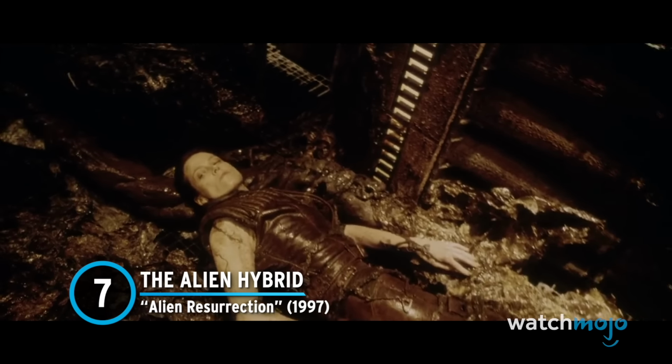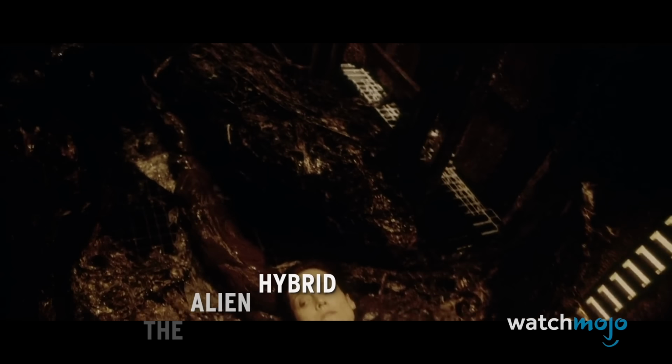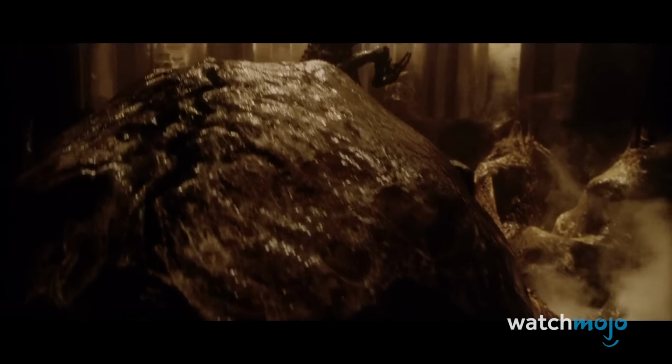A human reproductive system. She is giving birth for you, Ripley, and now she is perfect!